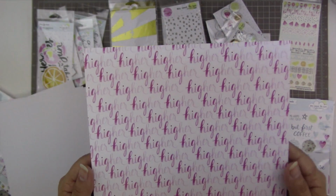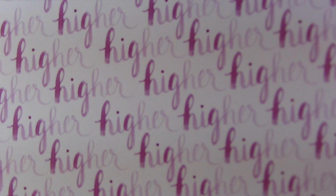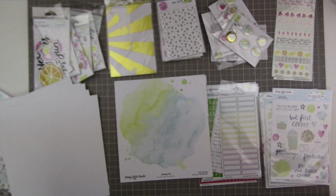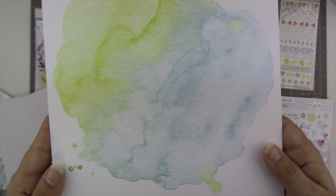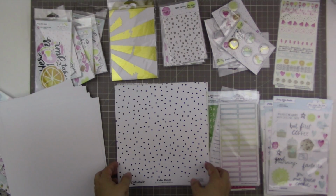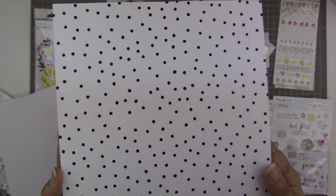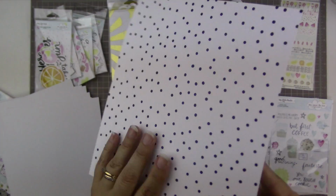This one says Higher in a cursive font in beautiful brush script, and it's called Higher. This one is called Jump In, and it totally looks like a pool that you'd want to jump into. Love this. Love the color scheme, that kind of greeny yellow and blue. Now this one is called Polka Dance, and every good collection ought to have a black and white pattern in it, and this is just so pretty. I love it. Polka Dance.